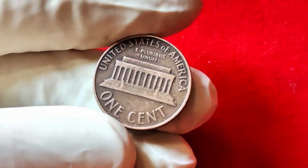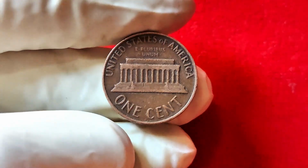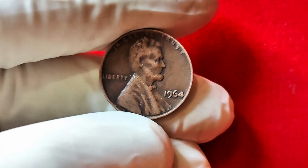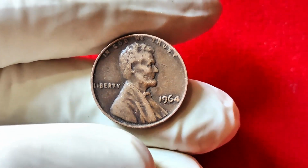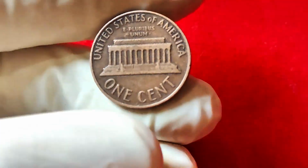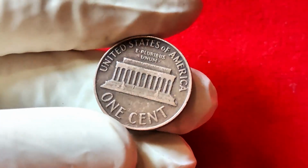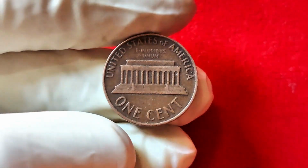Here's the moment of truth. To determine if your 1964 penny is worth millions, there are a few key things to look for. First, inspect the coin's surface for doubling errors, especially on the words "Liberty" and "In God We Trust." Next, check the coin's weight. Rare errors often result in pennies that weigh slightly more or less than the standard 3.11 grams.